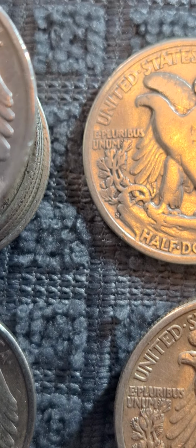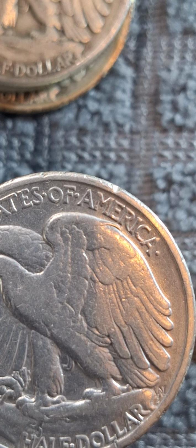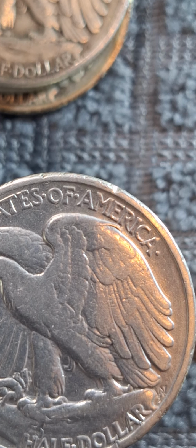I bought melt value. It's all she wanted. So that's what we did. I'm probably going to sell some of these, but not probably this year.